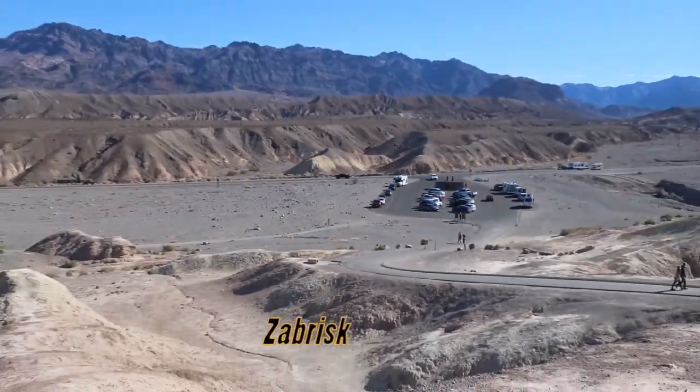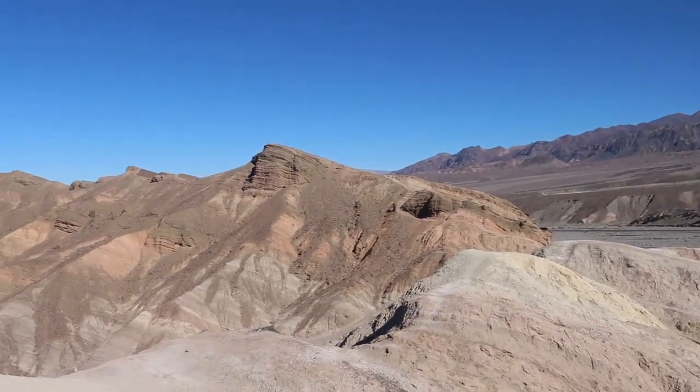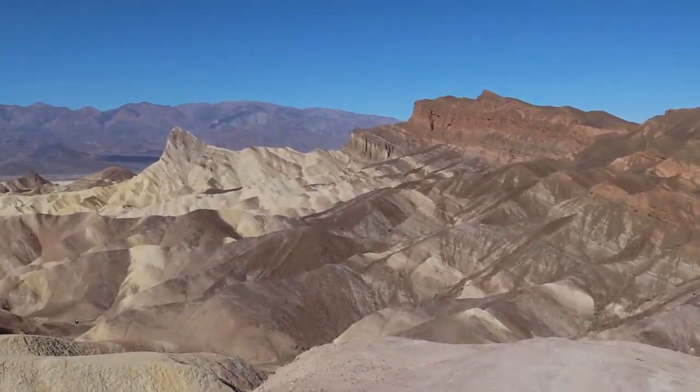Zabriskie Point is another beautiful spot in this park. There is a large parking lot and the walk is about a quarter of a mile to the lookout. Pets are not allowed on this path, but we did this first thing in the morning, so it was still very cool out and Juno stayed in the car.